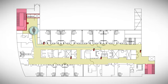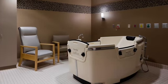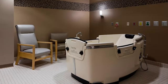Down this hall, we have our hydrotherapy room as well as a few more labor rooms. The hydrotherapy room is for relaxation purposes only.